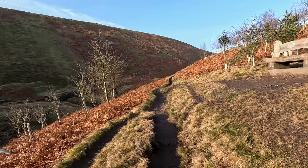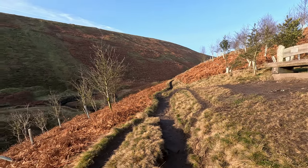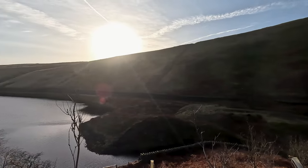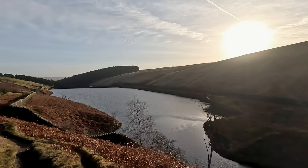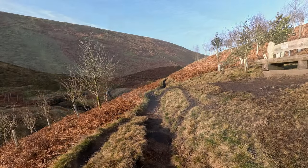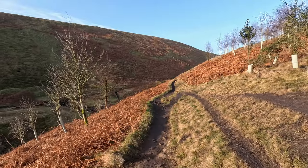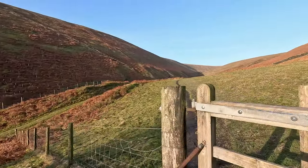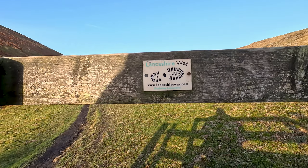If you want to have a sit and admire the views, there's a bench here just to the right of the path. Pass through the next gate, on which there is a Lancashire Way sign. The Lancashire Way is a 396 miles long walk designed to showcase the beautiful scenery and varied history Lancashire has to offer. The walk is divided into four sections, and where we are is part of the central loop, which is 101 miles long, beginning and ending in Preston, taking in the Ribble Valley and Pendle Hill along its way.